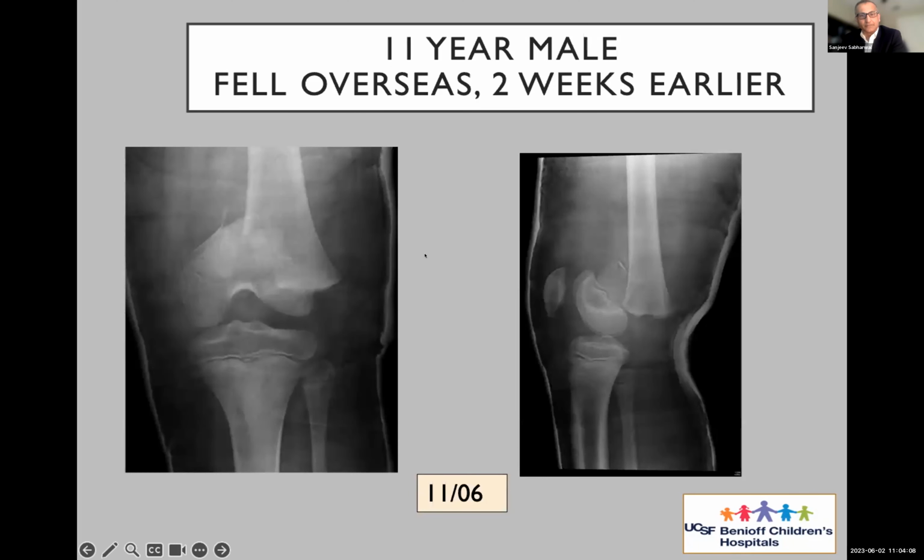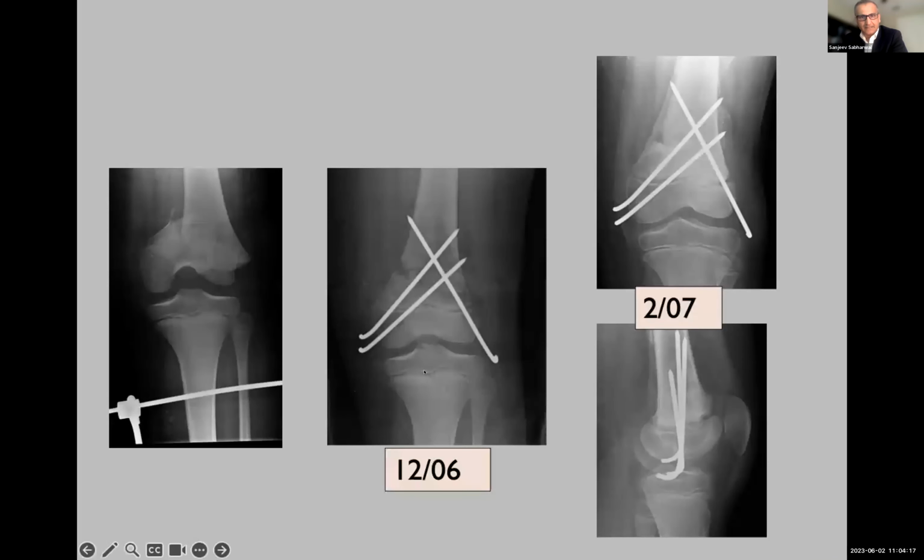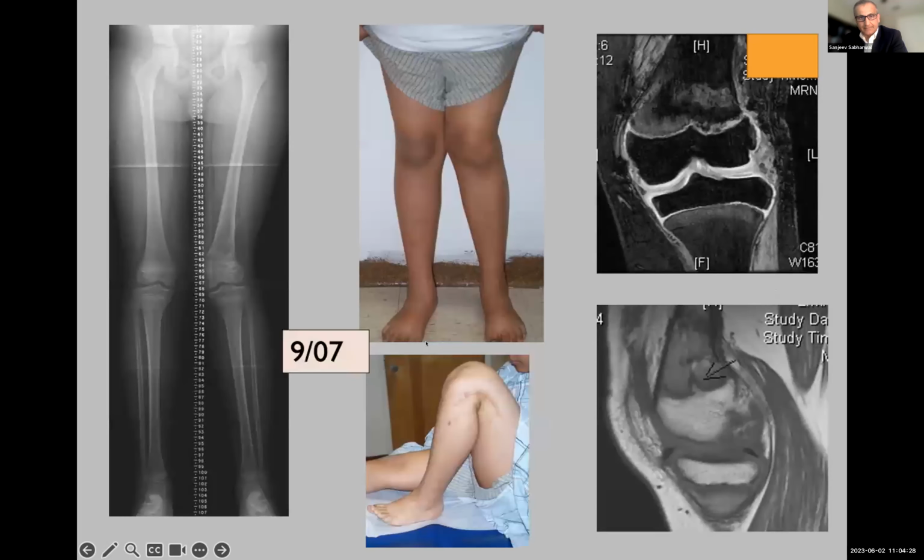Here's a patient from overseas with a distal femur fracture that was treated in a cast not too appropriately, came to us 2.5 weeks later. We tried stretching him out, didn't work, did an open reduction and cross pinning with smooth K-wires. He ended up, not surprisingly, with a valgus deformity.